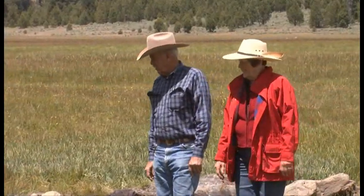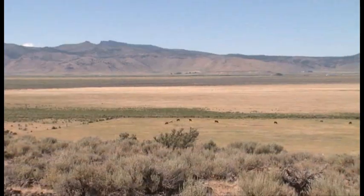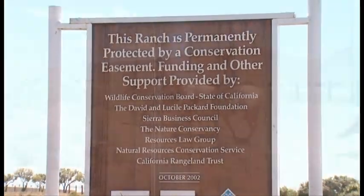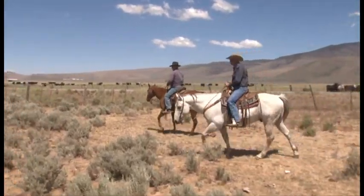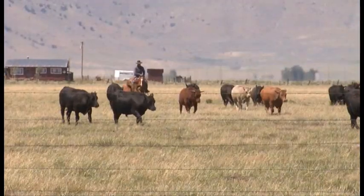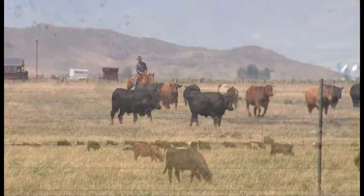Perhaps most impressive, Jack and Bev and their partners in the Bar One Ranch led the way in California's Sierra Valley by putting in place a conservation easement. We put a conservation easement on that ranch in 2002. We were the first ranch in the valley to do that. Since then, several of our neighbors have done the same thing.